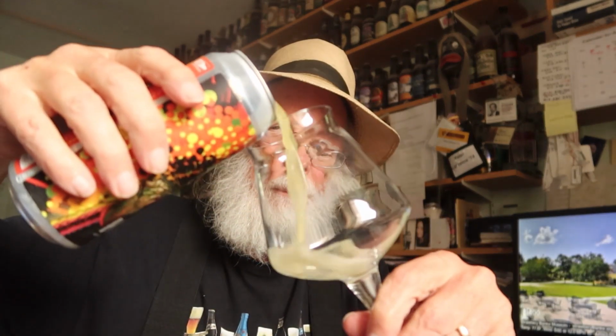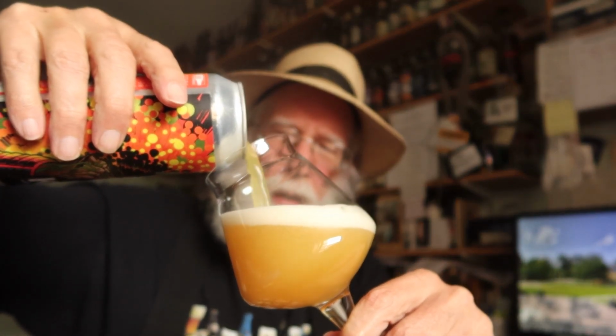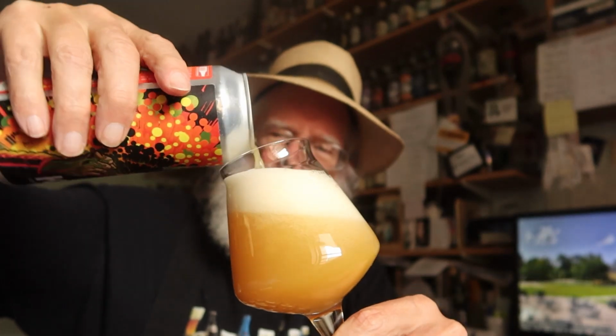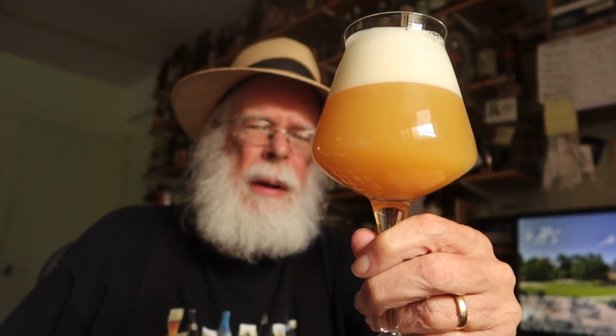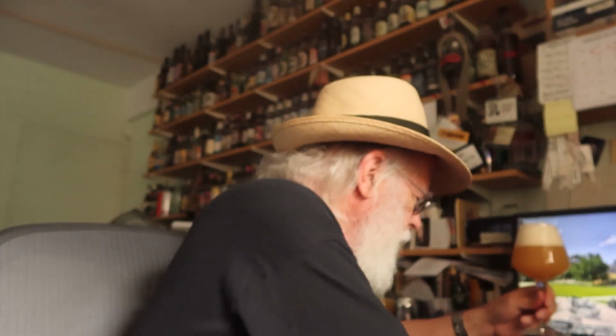All right, let's crack this open and see if it meets those expectations. Oh yeah. $5.99 at the local beer store. There we go. Oh yeah. I'll tell you what, I'm going to start looking for a clear India Pale Ale to savor. Boy, it's almost you can't see through beer anymore. All right, well, it looks like an India Pale Ale, that's for sure. At least a North American India Pale Ale.